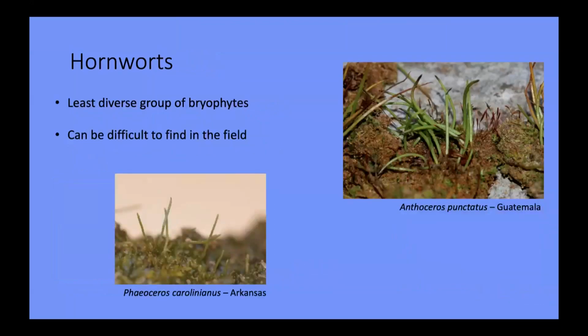Hornworts: there are approximately 150 hornworts worldwide. Texas has between 13 and 14. It's essentially the least diverse group of bryophytes, and they can be difficult to find. And this is coming from somebody who's been in the field a lot for the past 20 years, and I've only come across hornworts maybe 5 or 6 times in my life. So they're not as abundant as the other two groups.